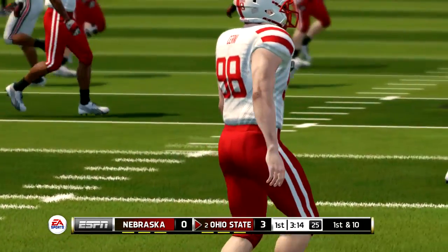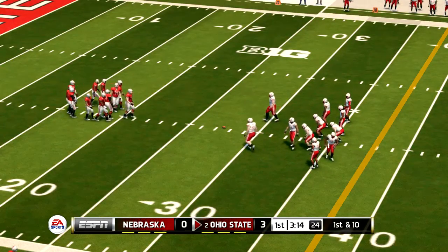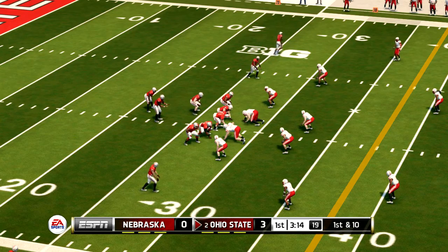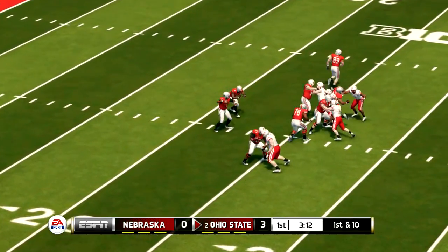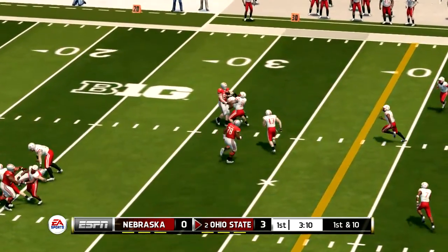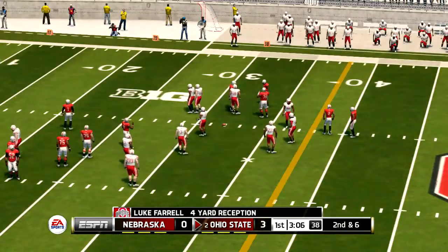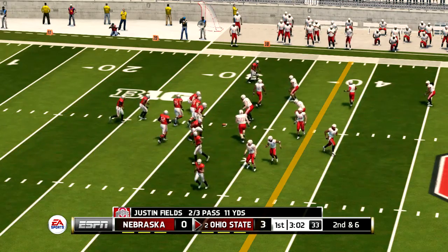At the 27-yard line. Well, the guys are chomping at the bit down there, waiting for the game to start back up. Ohio State holds a field goal lead. There's a strike complete. And he's taken down at the 32-yard line. Farrell picks up about 5 yards on that hookup. That makes it 2nd and 6.